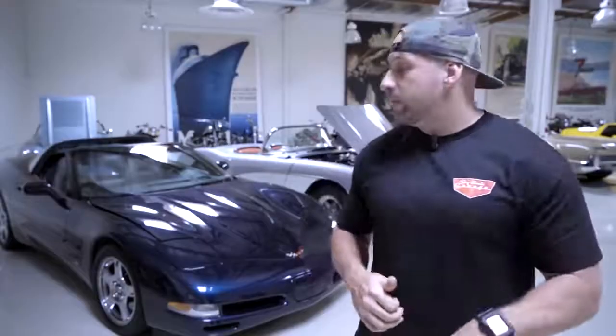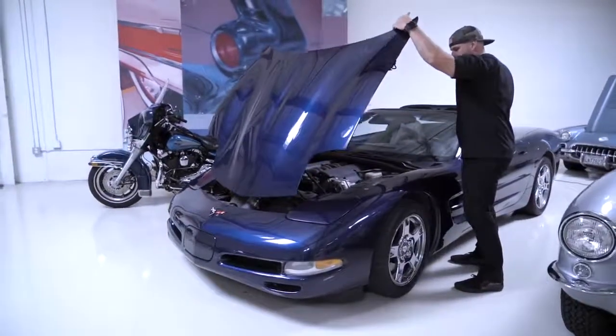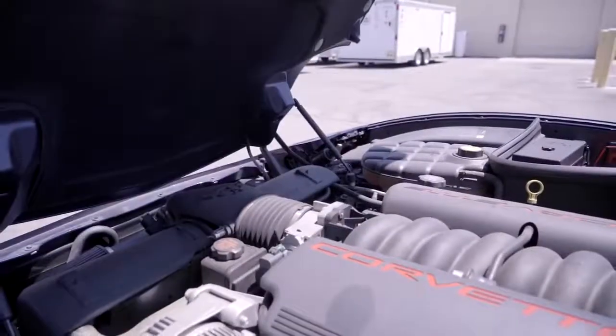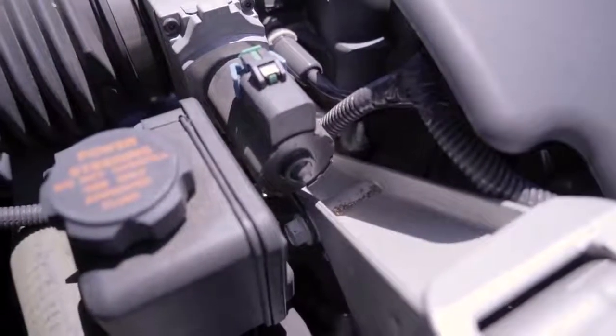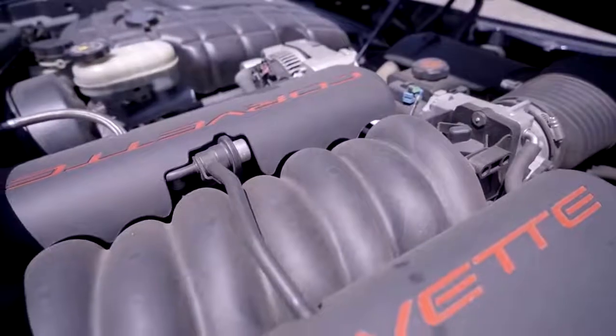All right, so this week we're going to be working on Jay's 1999 Chevrolet Corvette. It's got the 5.7 liter V8 and, as you'll notice, flip up headlights as well. Pretty cool. Unfortunately, the engine bay is a little bit dirty. Jay had it out, was romping around in it, so it's all dusty and everything like that. So we're going to dive in, show you what it takes to clean up an engine bay like this and get it ready for the next show.